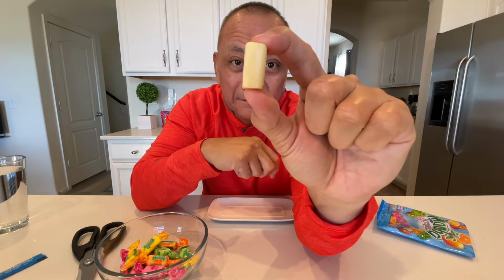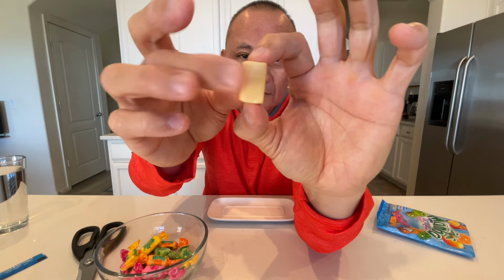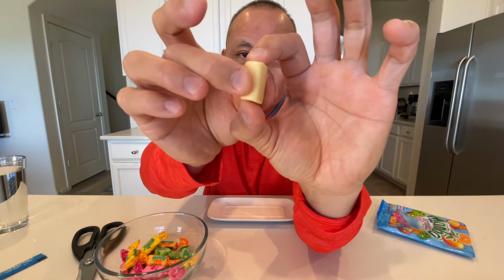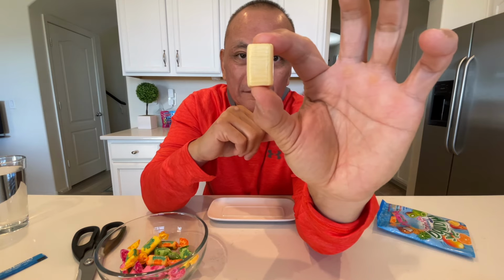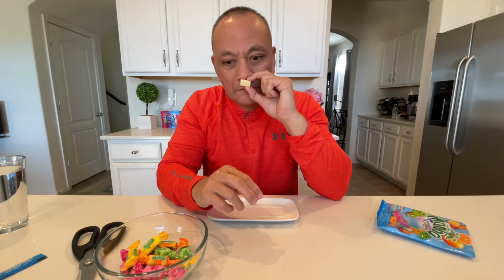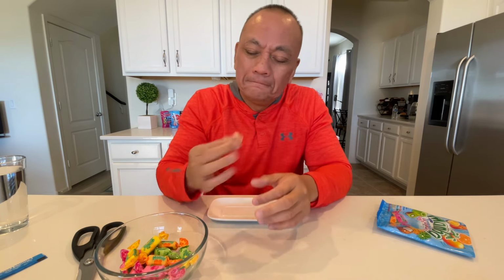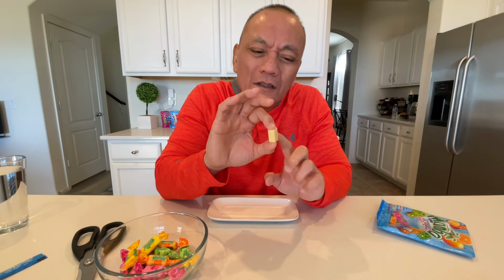So it looks like that. The smell is not very strong or aggressive. It's got a nice subtle smell to this candy. And it smells also kind of creamy. So I don't know if they put a little bit of cream into this candy or not. Let's find out a little bit.